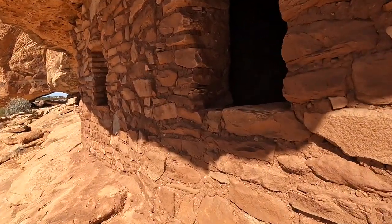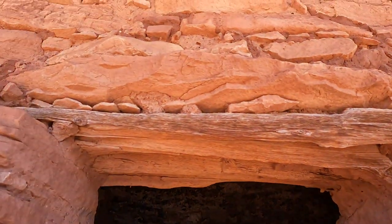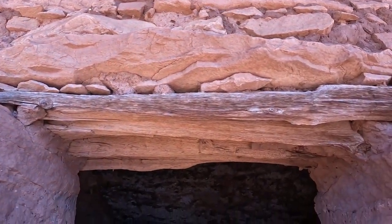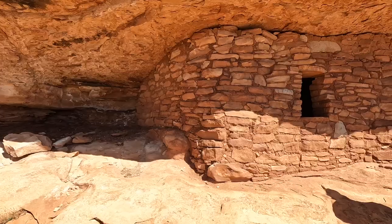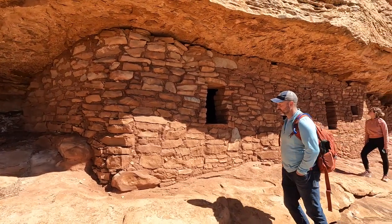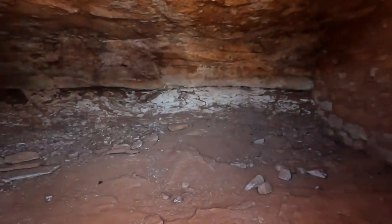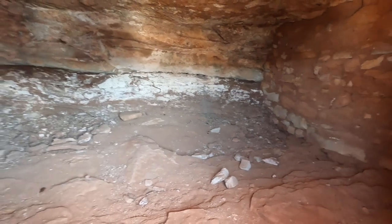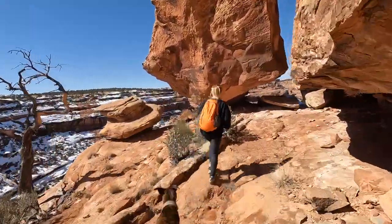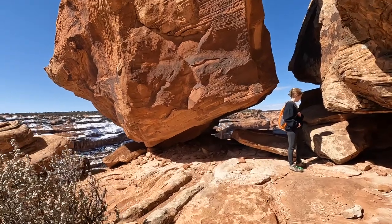It's amazing how much attention and detail they put into these structures. Each and every one has their own unique characteristics. There is a mix of large and small stones that create the walls of these structures. Don't forget to check out the balancing rock on the north side of this area. It is pretty amazing.